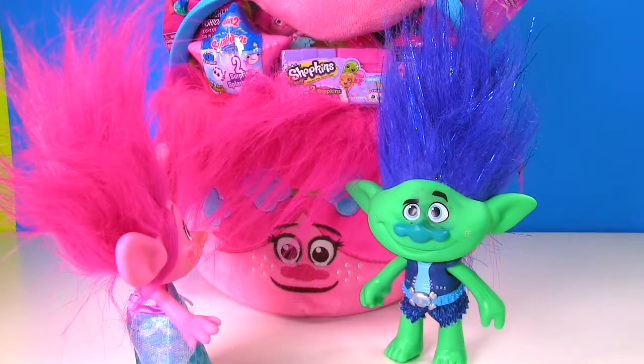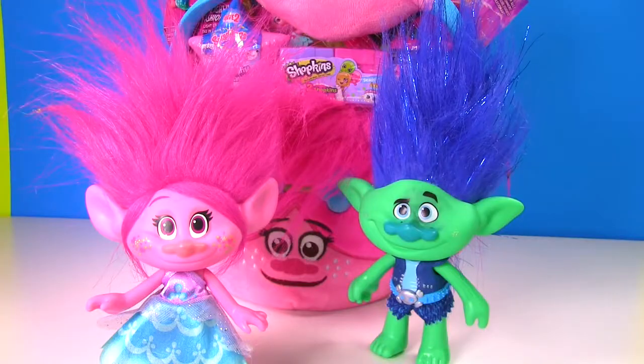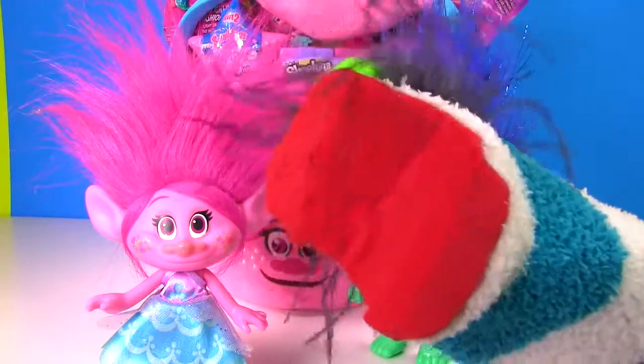3, 2, 1. I love it! It's a Poppy Easter basket! That's right, it's full of all kinds of toys, including Trolls toys. Hooray! Let's get this Trolls party started! Woo!